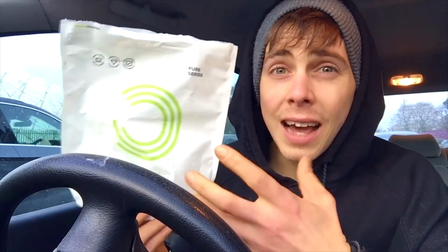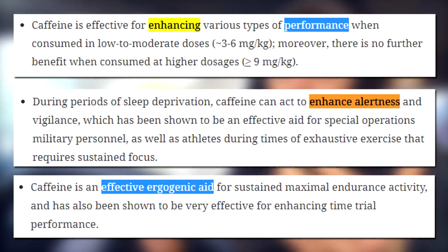But yes, actual caffeine powder on its own, by far the cheapest way of just getting pure caffeine. You know, per scoop is like 200 milligrams, and the whole bag will literally last you the whole year. So regardless of whether it reduces appetite or not, caffeine has consistently shown to increase overall alertness and energy, meaning that you will be moving more and burning extra calories, which can then help fat loss.